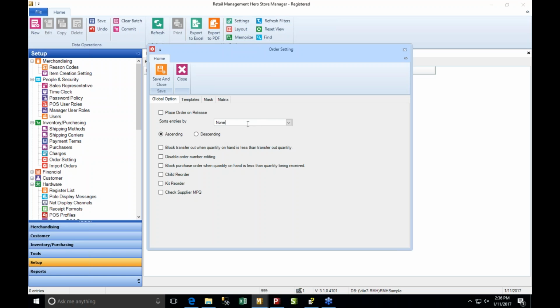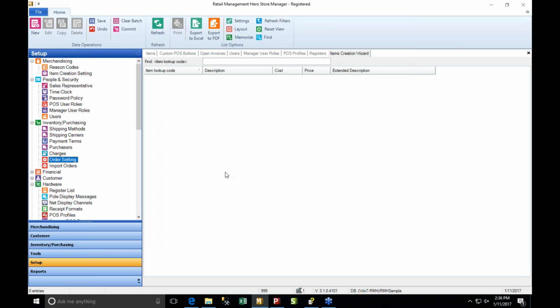We can tell it how to sort purchase order entries, and we can set these defaults for purchase orders in such a way that it'll significantly reduce the amount of time that it takes for purchase order creation as well. Along with the purchase orders, it can cut down on the time of having to pick a supplier and then just sitting there keying in the items one by one with their quantities. So those are the 10 major changes between RMS and the RMH product.